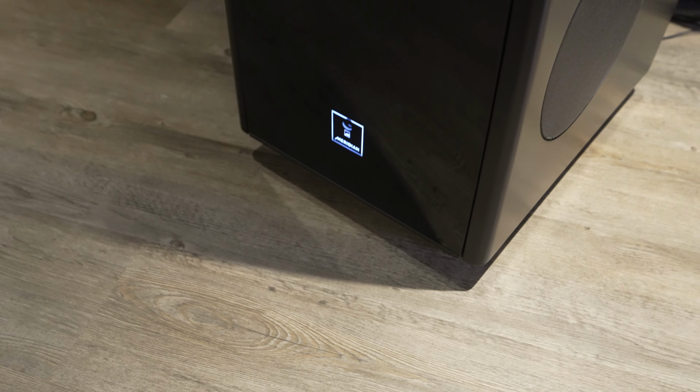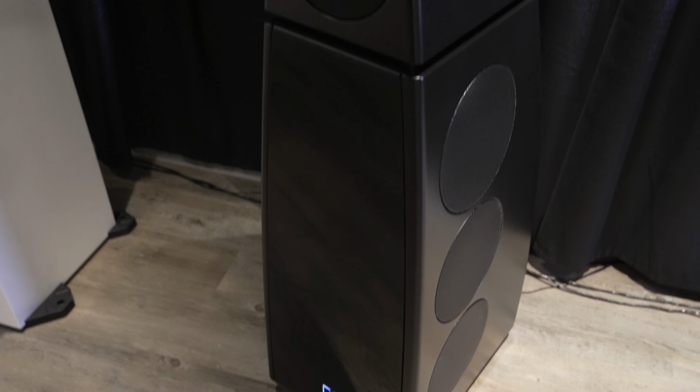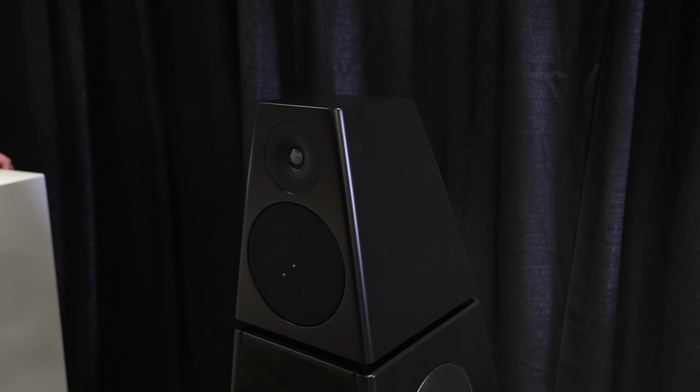All right, guys, that's going to wrap it up from TOLA 2023. This is the Meridian new flagship speaker. What we're going to do now is do a quick demo for you guys.